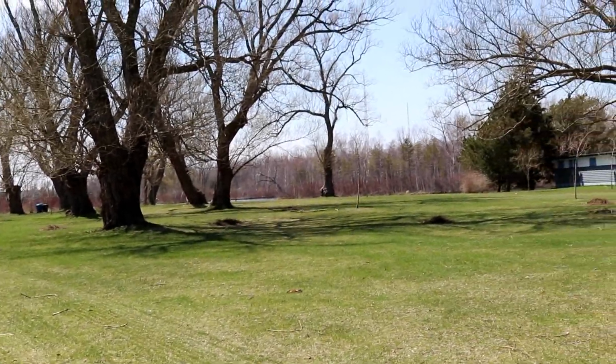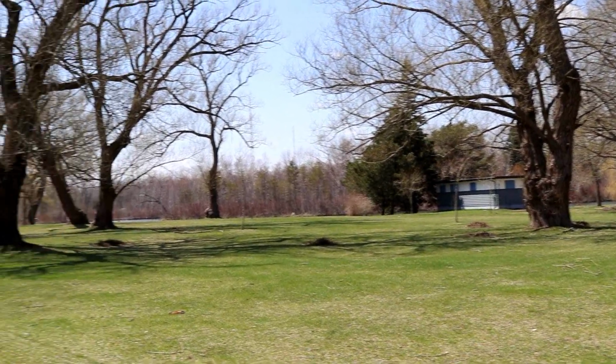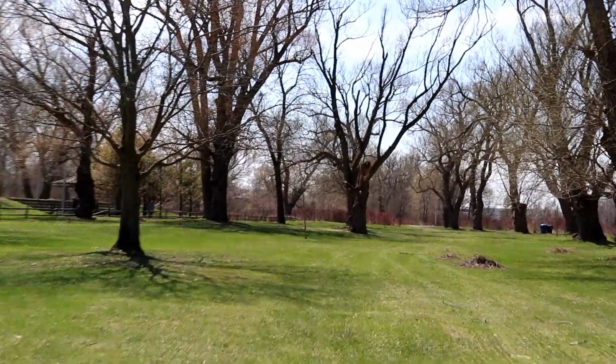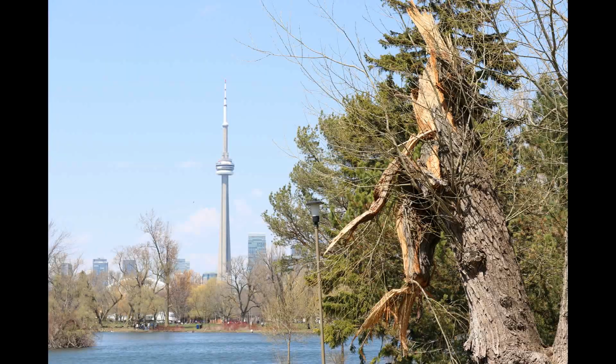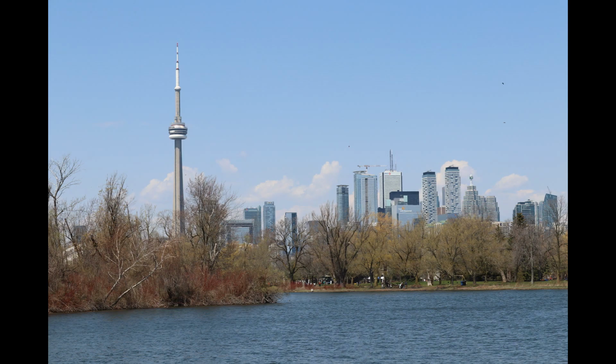So some areas they cleaned up already, like over here, you can see they raked the branches. I guess they took away the big branches. And they haven't put the picnic tables out yet for the 2018 season.